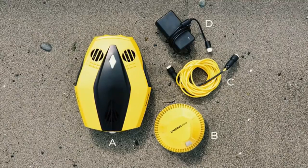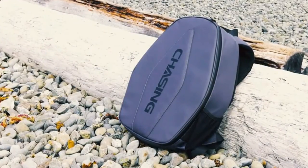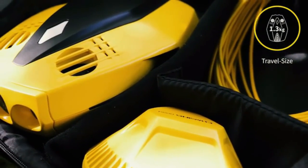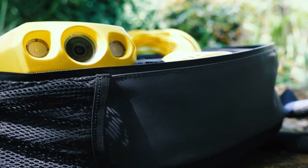With your pledge, you'll receive the drone, tether, Wi-Fi buoy, and charger. We even created an optional waterproof Dory backpack with customized internal compartments. Its unique shape, quality materials, and waterproof zipper perfectly match the attention to detail given to its cargo.